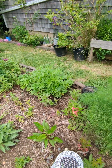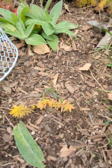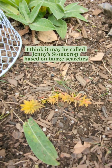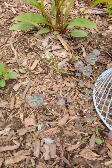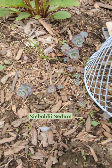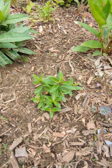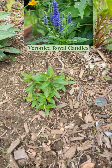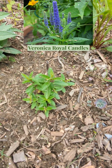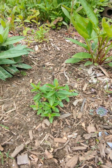Oh, there's one more little sedum here too. I can show you that I took a piece from my daughter's garden. I like to steal things when I'm over there. Oh, here's that other little sedum that I have too that I don't have a name for. I have that in the other garden too. This is going to be Veronica royal candles that came from the sandbox butterfly garden. I transplanted it because it was hidden. It hasn't put on too much growth.